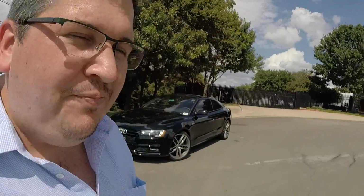What is behind me is possibly one of the rarest Audis you're going to find today, and that is because it is a 2016 S5 with a manual transmission. I can tell you that there are only 21 manual 2017 S5 coupes in the United States for sale, period. This one is a 2016, pretty much the same car before the new one gets here, and the new one won't come with a manual transmission, not available. So this is the rarest of them all.